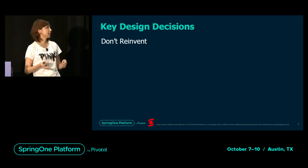We made a decision to start with a mostly used, well-adopted programming language such as Java. It's also easy to find skilled developers for this language. We also decided to start from best practices and well-known open source frameworks, such as Spring Boot and OpenAPI specs. So we don't want to reinvent; we wanted to leverage best practices out there.